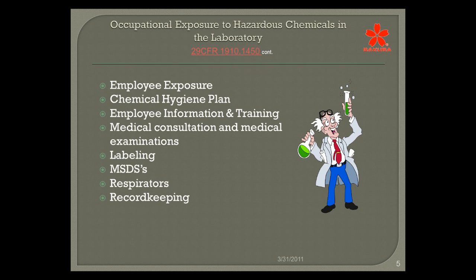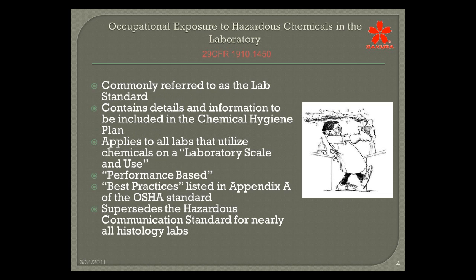So the first particular module we're going to go over is called Occupational Exposure to Hazardous Chemicals in Laboratories. It's commonly referred to as the lab standard. If you've ever heard anybody talk about the lab standard, it's specific to the laboratory type setting. So hazard communication, which we'll go over next, is different than the lab standard. The intent was different. This was specifically designed to cover hazards associated with laboratories.